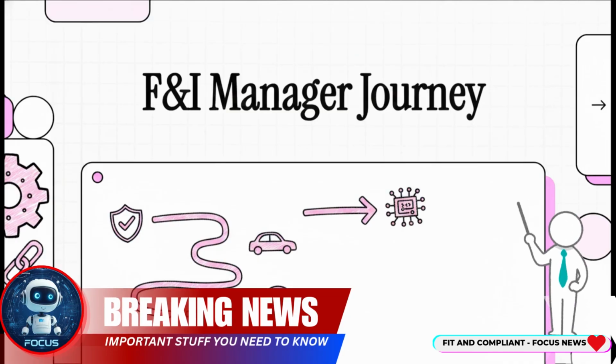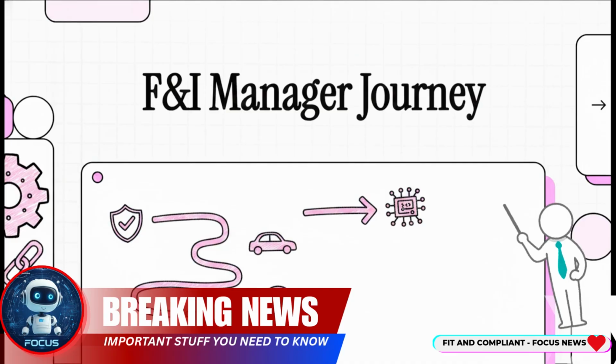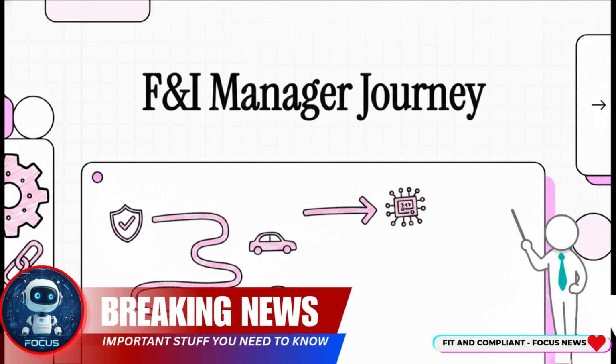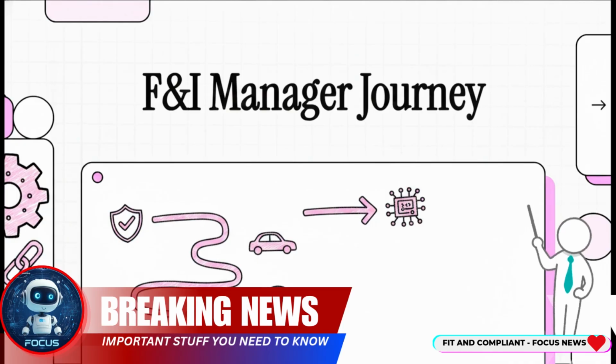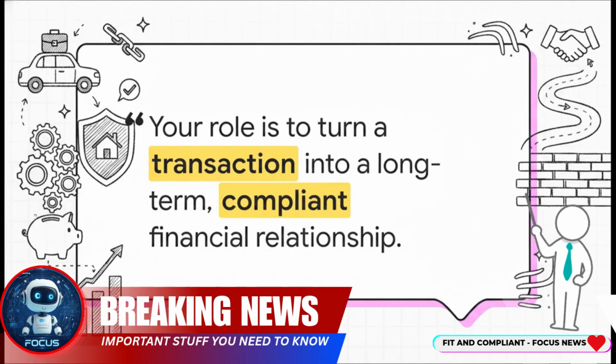As an F&I manager, you are literally the ultimate guardian of a dealership's multi-million rand operating license. It's a career path that's frankly filled with confusing acronyms, strict legal hurdles, and ticking clocks. But don't worry, by the end of this explainer, you're going to see exactly how to navigate this whole journey with absolute clarity. I want to kick things off with this quote right from our source handbook, mainly because it just instantly elevates the profession.